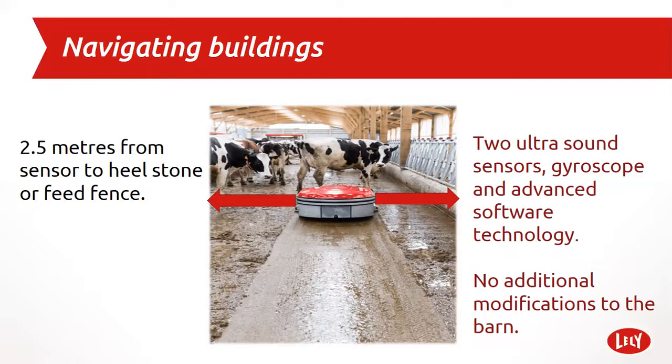And bump points are really essential, because they give it a lot more reliable navigation. So the collector, as long as it's got concrete panels or heel stones or gates, things like that, it can bump into them, know where it is, and it will effectively carry on its routes. And there are no additional modifications to the barn needed with the collector.